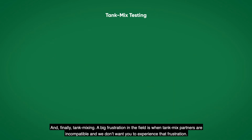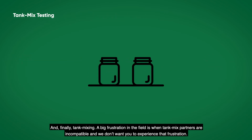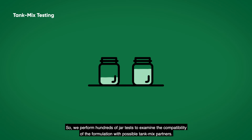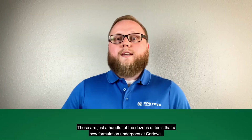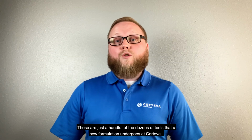And finally, tank mixing. A big frustration in the field is when tank mix partners are incompatible, and we don't want you to experience that frustration. So we perform hundreds of jar tests to examine the compatibility of the formulation with possible tank mix partners. These are just a handful of the dozens of tests that a new formulation undergoes at Corteva.